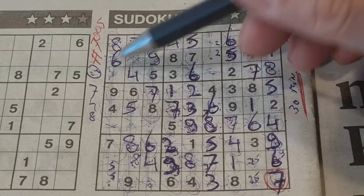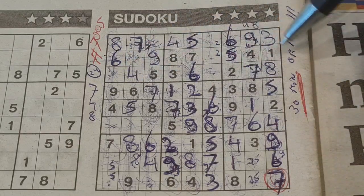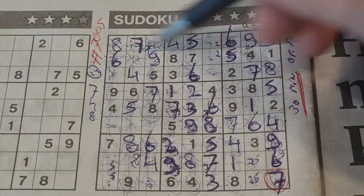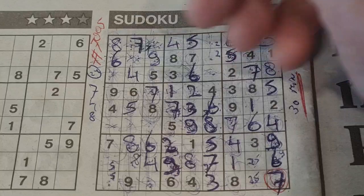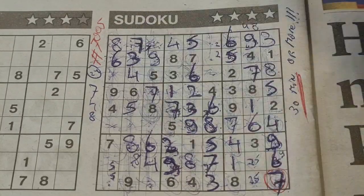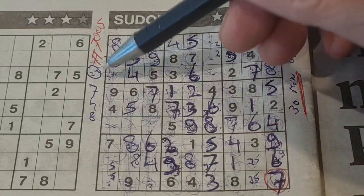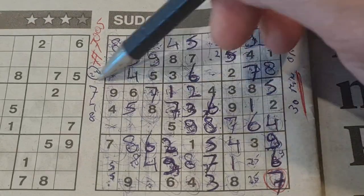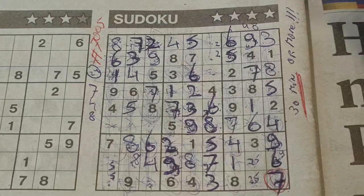Then, one, two, and three. Three in this row, three in the third row. So in the row between, the second row, the only place left for the three should be there. Two missing numbers in this big square for numbers: the one is missing and the two is missing. One and two. We have a two in this row, no two there. Two should be here, and a one goes there.